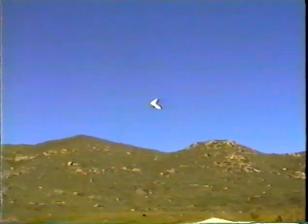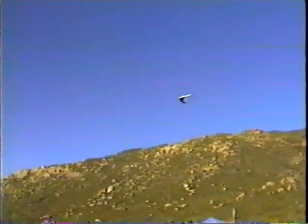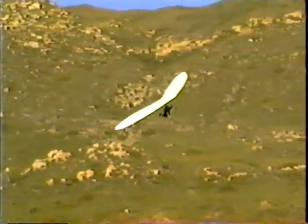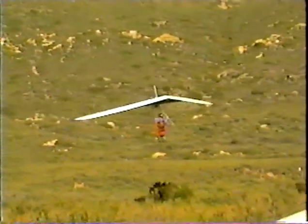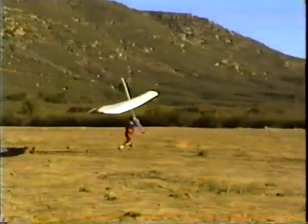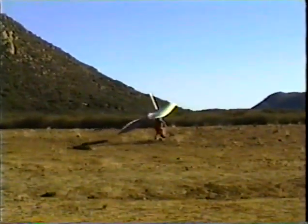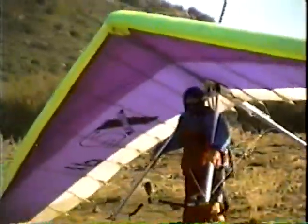Okay, here's Bill coming in. He just did some wing overs, now he's getting low. I left my heart in San Francisco, so I'm here. Making his setup. We may run out of film. On the last minute of film, but here he comes. There he is, Bill Kimball. Just did his landing.